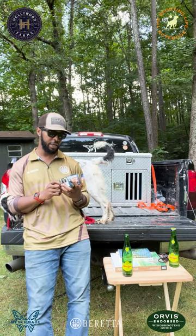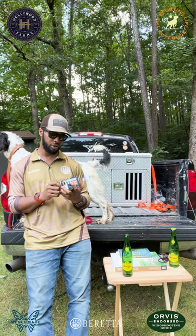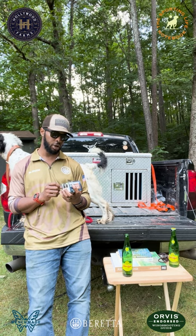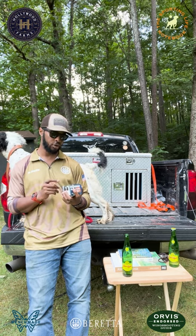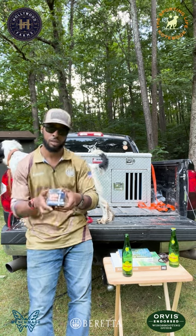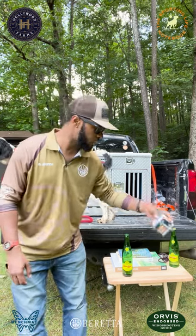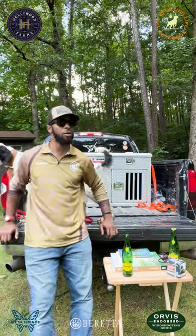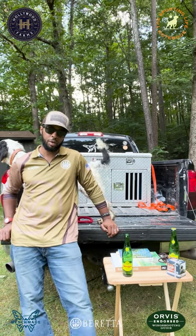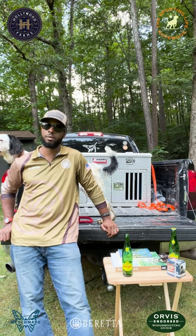I also wanted to try some new target loads from Fiocchi, which I'm a huge fan of. Fiocchi VIP Heavy 28 gauge shot shells, 2 3/4 inch, 3/4 of an ounce, 1300 feet per second, and 7.5 shot. This was definitely something that I enjoyed shooting, particularly out of my 486 Parallelo. You'll see it in this episode too.